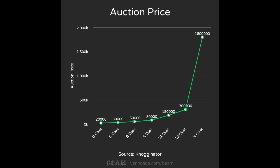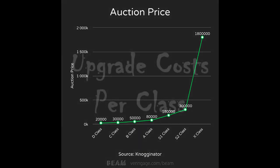Now we look at the graph here again that I made, and you can see, compared to the auto show graph, A to S1 took a bigger leap, and S1 to S2 took a bigger leap. And then we see yet again the difference between S2 and X class. So the highest class in this game is a huge boost. So basically for the auto show and the auction house, it all stays linear until the very last one, and then there's a huge jump.